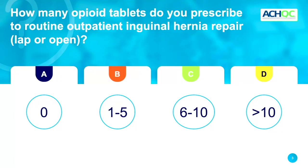If you think about those of you who do ambulatory inguinal hernia repair, how many tablets do you send your patients home with, if you're not participating in a prospective randomized clinical trial that I'll mention in a minute? And we can go to an interactive slide. If you scan this QR code or go to menti.com and plug this in, I'll do the same so I know where.